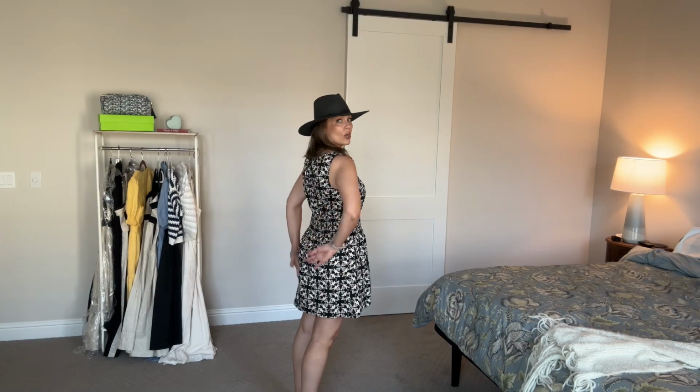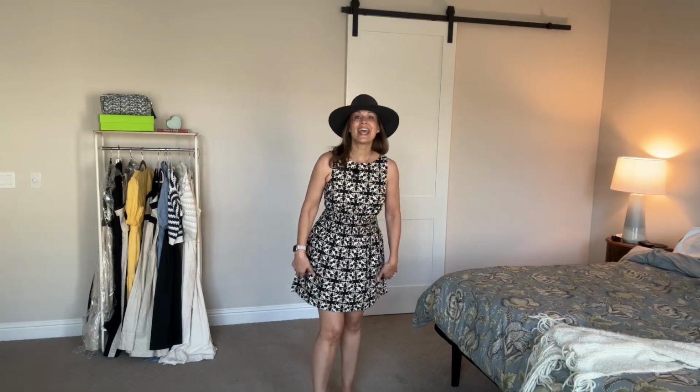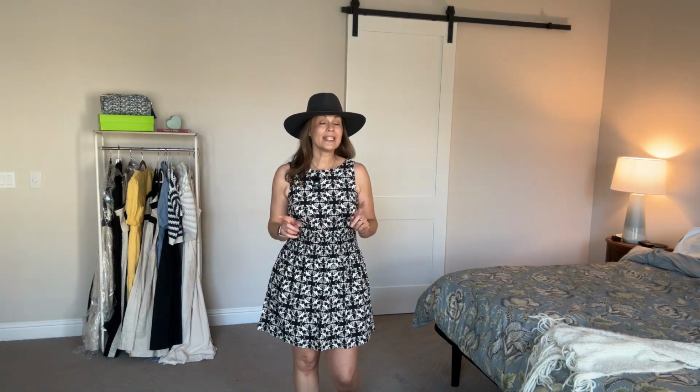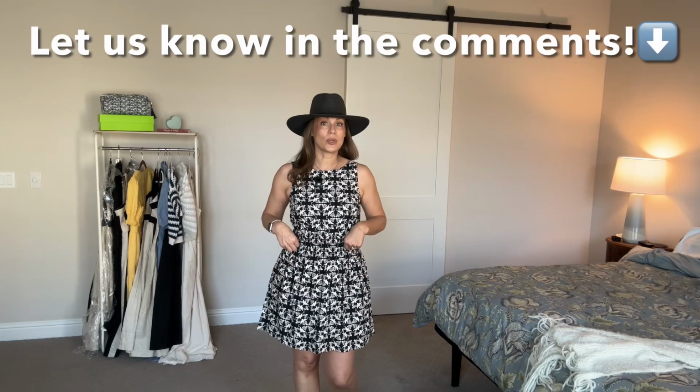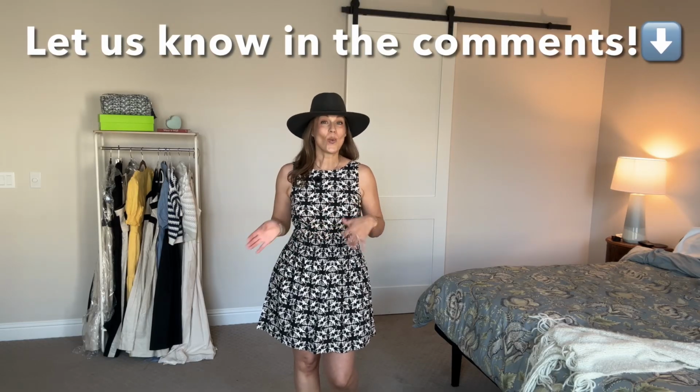And even though I can hike things up in the back, I feel really secure in this, and it's not super flowy, so it's not going to go flying in the wind. However, I would like your opinion. What is it that all of you like to put underneath your shorter dresses? Is it biker shorts? Is it Spanx? What do you like to do?